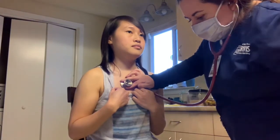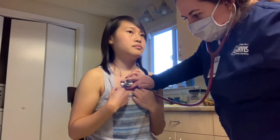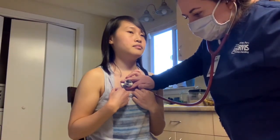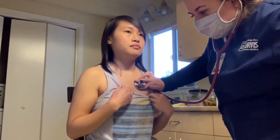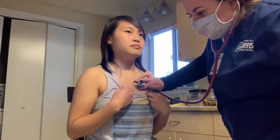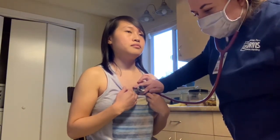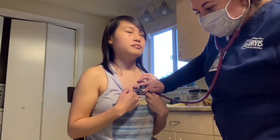So I'm at the right sternal border, second intercostal space over the aortic valve. S1 and S2 noted. S2 is louder than S1. So I'm at the left sternal border, second intercostal space over the pulmonic valve. S1 and S2 noted. S2 is louder than S1. I'm at the left sternal border, third intercostal space over Erb's point. S1 and S2 are even.